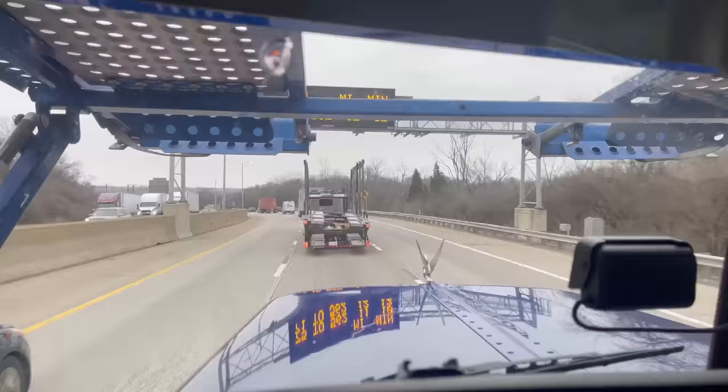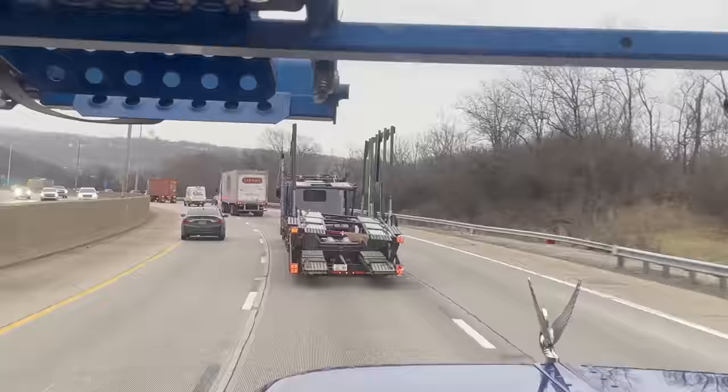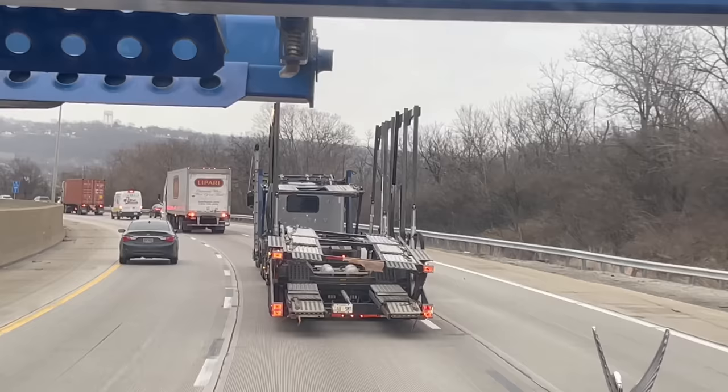We just caught up to this car hauler and his rack is crooked. It's like lopsided.